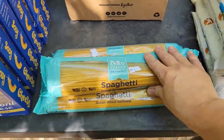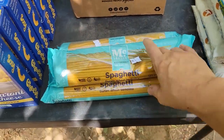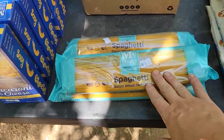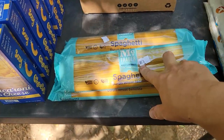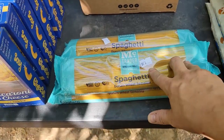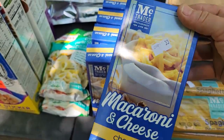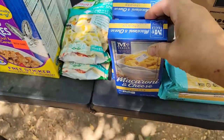And then they had McTrader. This is not a brand I'm familiar with, and it's also non-GMO. I went ahead and bought a few of these. They were $1 a piece, and that's a pretty good deal. And then this was a really good deal. It's also McTrader, and it's this box mac and cheese.